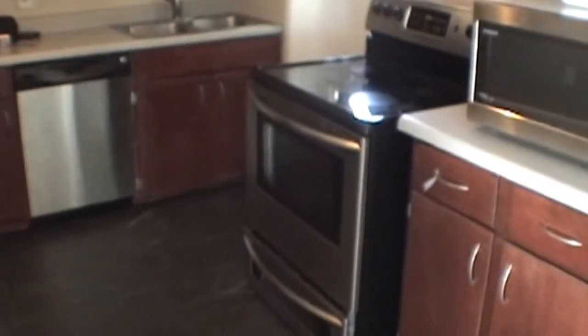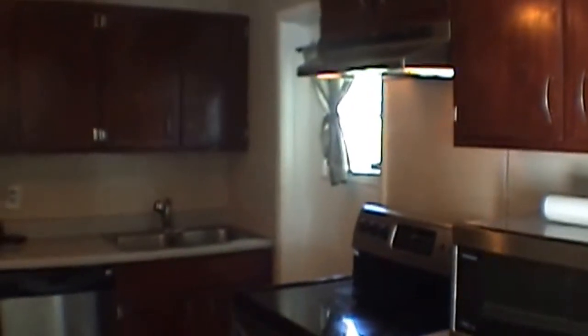Kitchen has all wood cabinets, flat top range, dishwasher, and refrigerator. This is an eat-in kitchen, and it's a 10 by 10. We'll come on down the hall to bedroom number one.